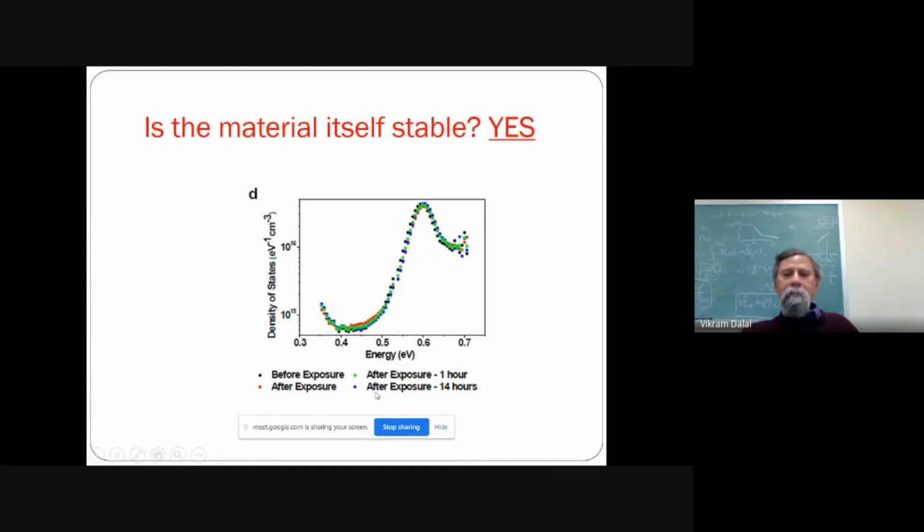We put a lens in and we can go to 10 times sun, which is good. First question we asked ourselves is, I showed you this curve earlier, this is not the cesium material, this is the lead iodide material, or the MAI material. The question we asked ourselves is, is this material stable? Are the mid-gap densities changing? No, mid-gap density is not changing.